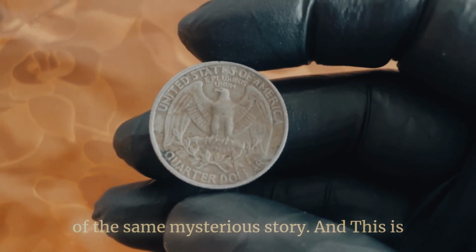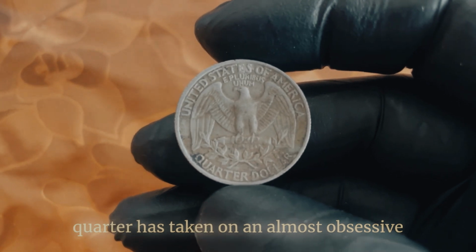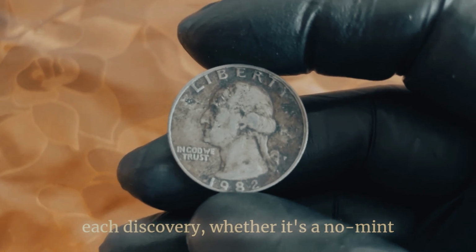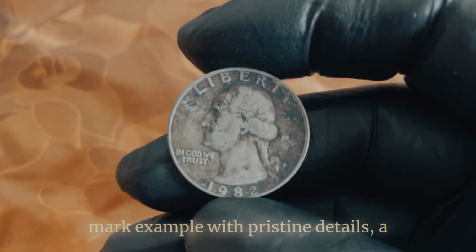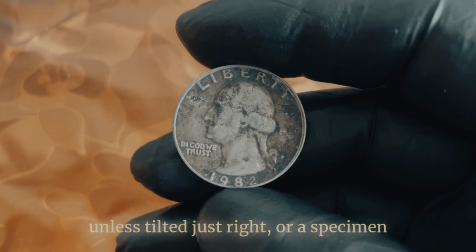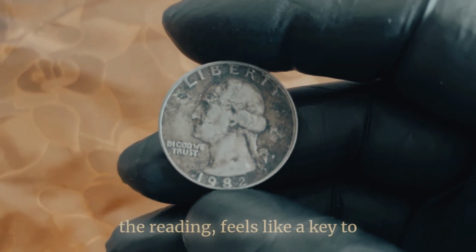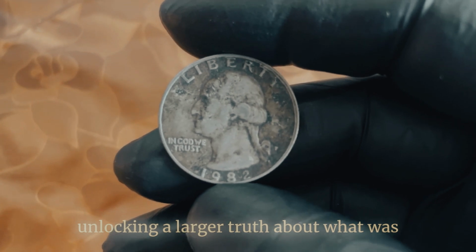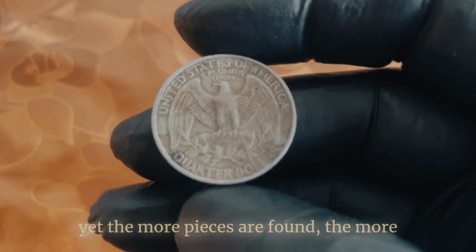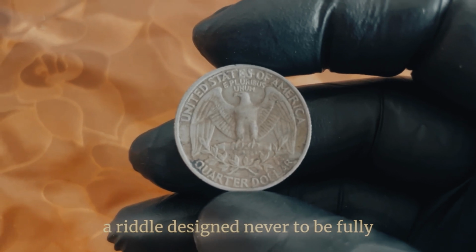And this is why the hunt for the 1982 P quarter has taken on an almost obsessive quality among seasoned collectors, because each discovery, whether it's a no-mint-mark example with pristine details, a double die obverse so faint it vanishes unless tilted just right, or a specimen with a collar defect that subtly warps the reading, feels like a key to unlocking a larger truth about what was happening inside the Mint that year. And yet the more pieces are found, the more questions arise, as if the coin itself is a riddle designed never to be fully solved.